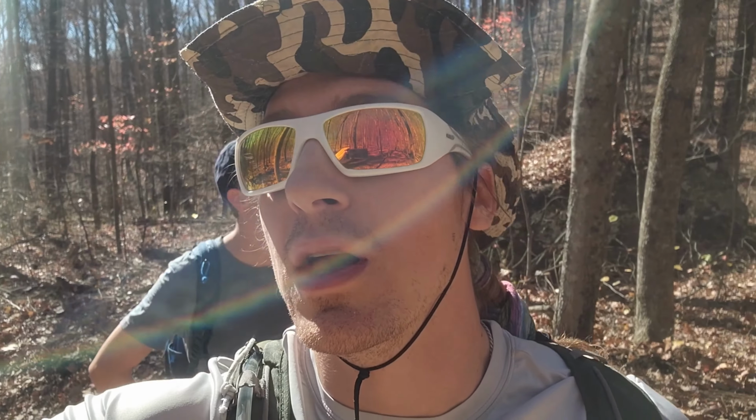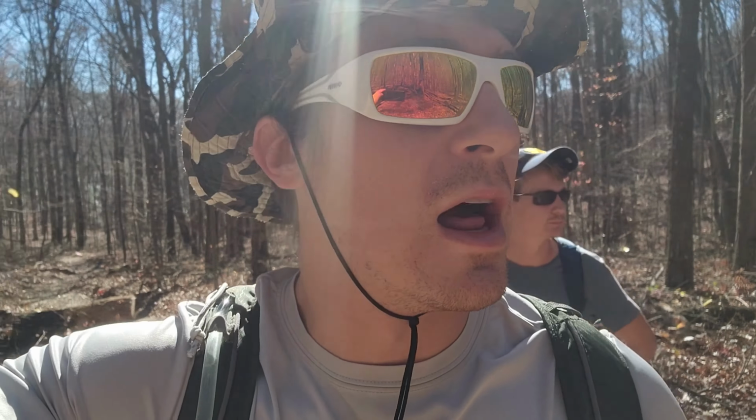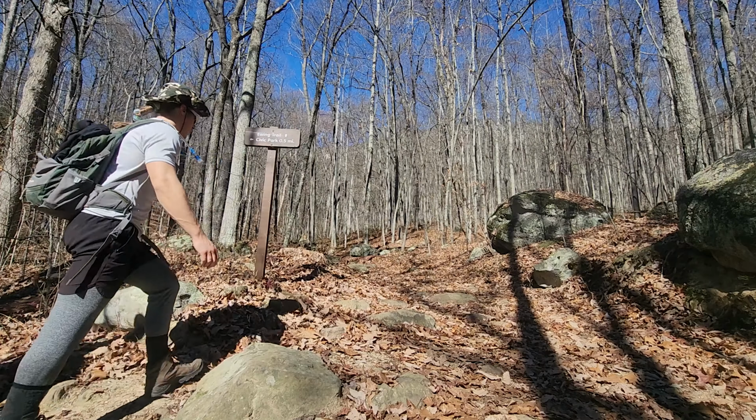It's just under 4 miles to the cave, so we'll see what kind of views we're gonna get on the way there. It's probably gonna be mostly low spots. As you can see, they're kind of surrounded by these cliffs. So let's keep going.